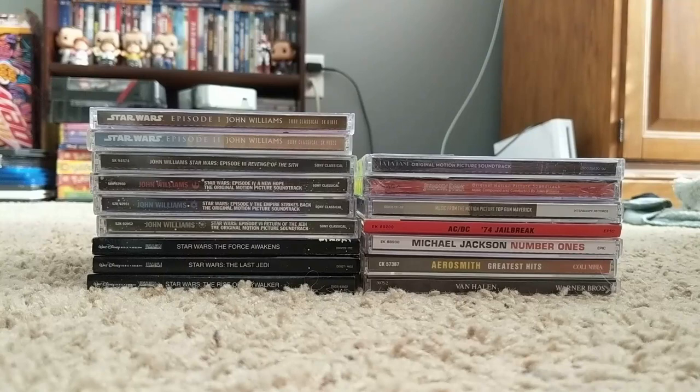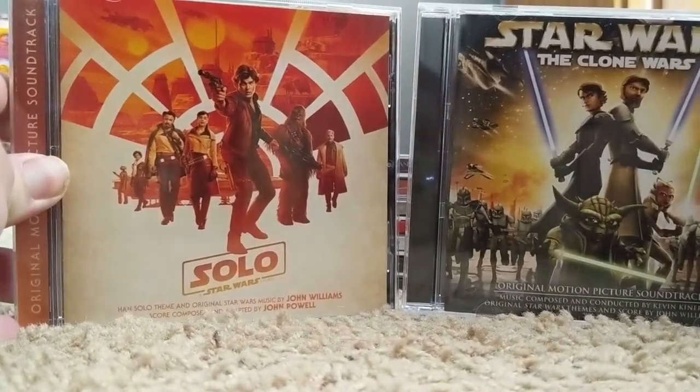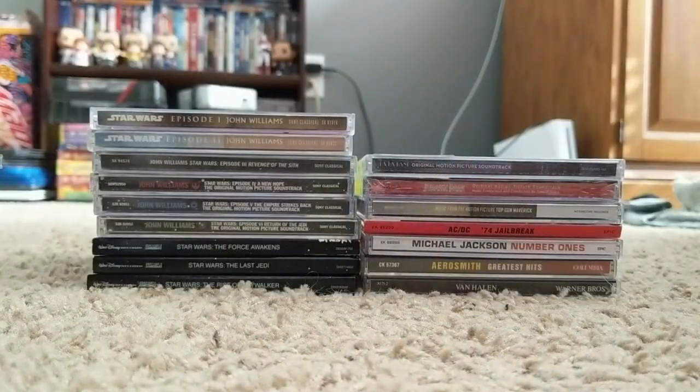He runs what's called ButlerCon, which happens every year. He just gives away a bunch of the extra stuff that he's come across in his collection for just the cost of shipping. And Matthew had some soundtracks that he didn't want, so he gave them to me for the cost of shipping. So I guess technically they're not free, but really, really nice guy. Thank you, Matthew, if you ever see this collection. These have a great home.